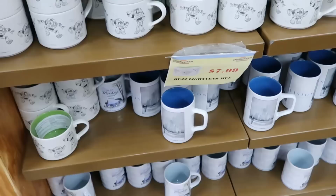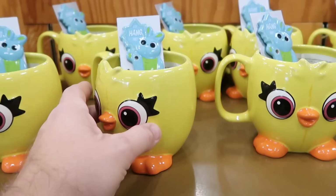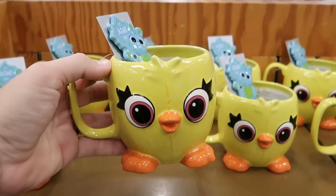They have the Buzz Lightyear one for $7.99, where Buzz is kind of making a bunch of different salutes there. He's jumping, like that one's really neat. They have this one over here, which is really fun, from Toy Story. And look at this, it's hang time. You get the spoon there, that's adorable. $7.99, marked down from $25 actually. So another really good deal.